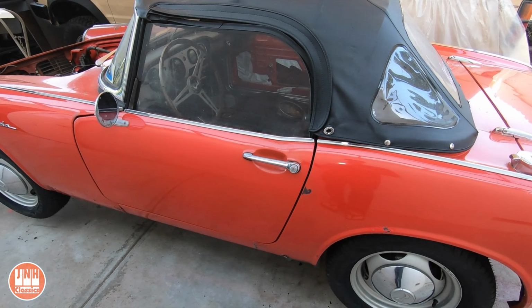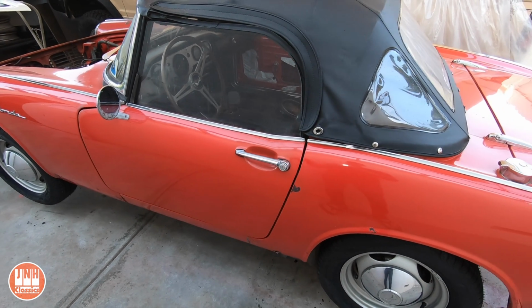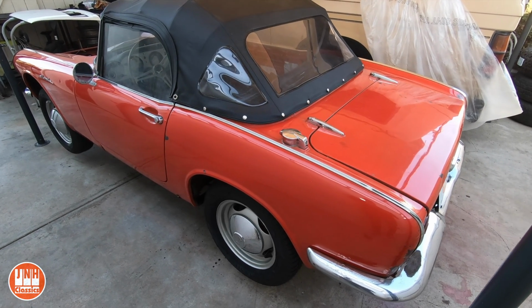I did get a notice from the company that I ordered the pistons and rings from and a bunch of other parts that everything has shipped, but it's coming from Germany, so it may be a few weeks before I get those parts. I'm not really sure.